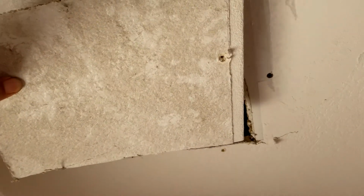So the plan is basically I'm just gonna take this piece and put that back up there and run 3 screws, 1, 2, 3, hold this piece in there. And that's the next stage of getting this hole covered up. I do got some drywall tape.